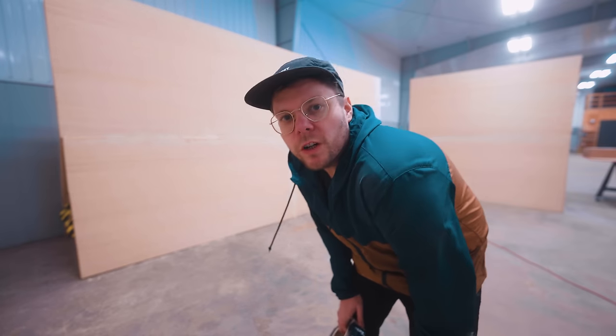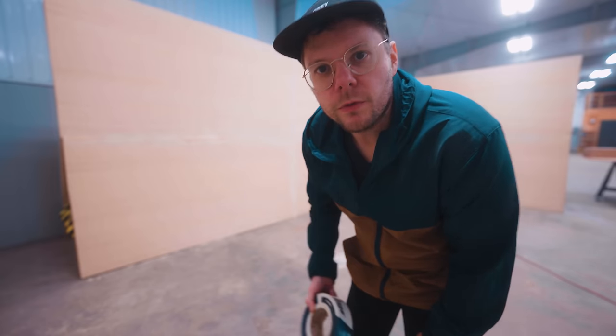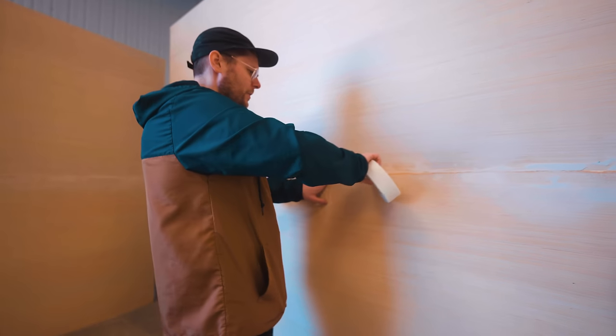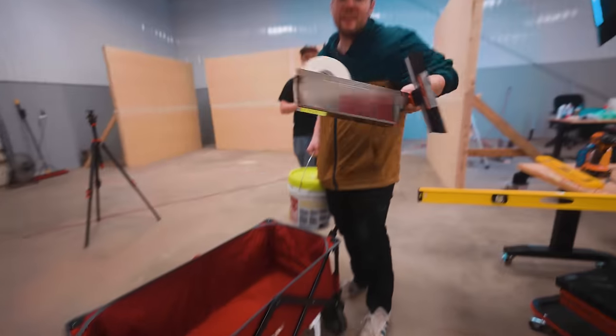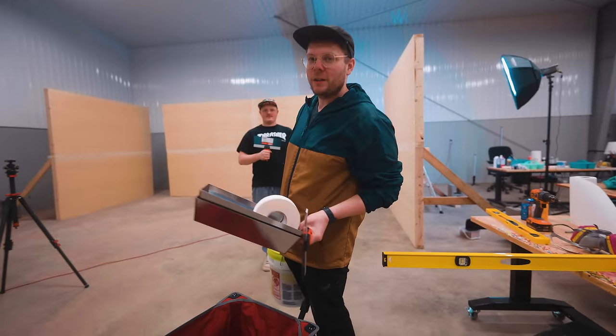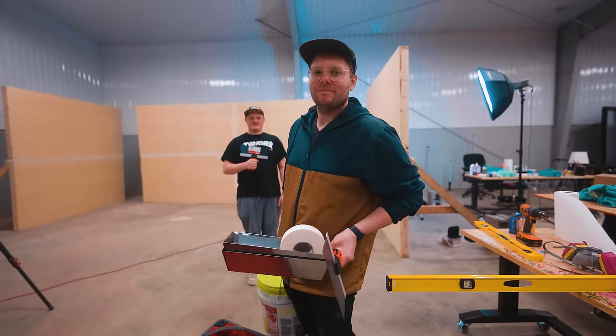Okay, so the wood filler didn't work too great. We're gonna try some drywall stuff. It's a lot of dust on you guys, sorry. But this is, what is this called? Fiber tape or something? We got this, we got these things. Don't know what any of this stuff is called, but we're gonna try and fix the walls. Let's go.